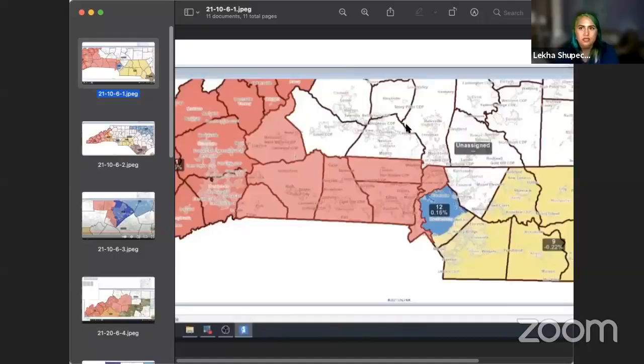Do you want to share your screen? I'll go ahead and share my screen, because I pulled together some of the images that I screenshotted while I was in the building. See if I can show this. Okay, here we go. All right, can you see that? Yep. Okay, so this is the first congressional map that we saw.